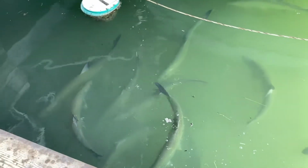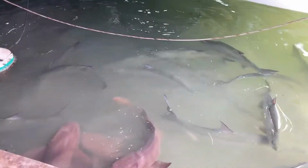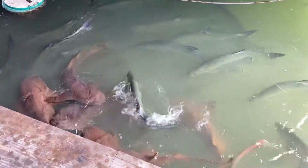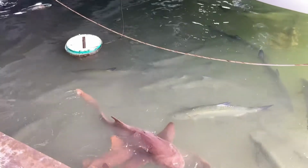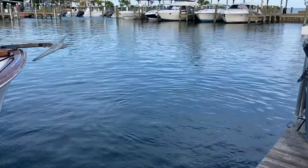There's so many tarpon, it's crazy. There's so many. Oh my goodness. Wait for it.